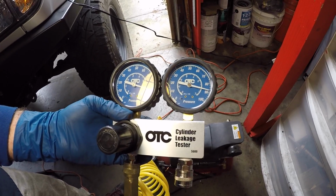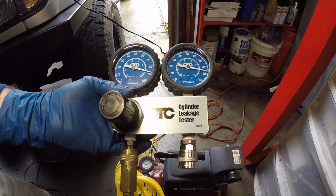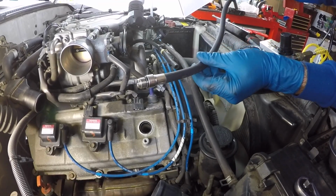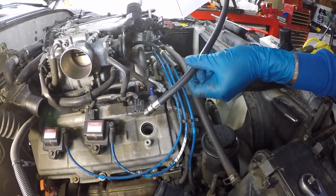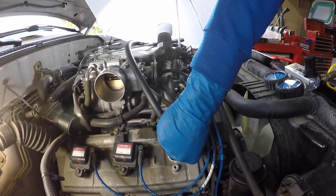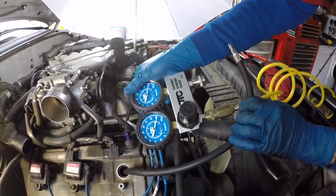And now what we have to do is connect up the air tube that I was using to listen for the air pressure to the right side. So we're going to get our air nozzle screwed back into the cylinder. We just get it hand tight. We have to hook this up to our leak down tester.